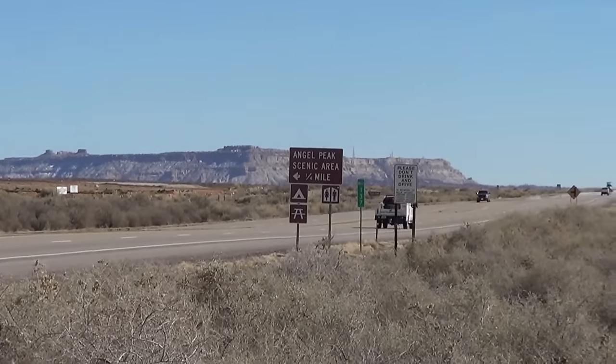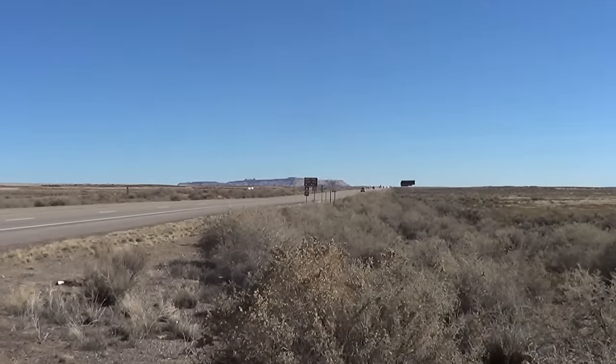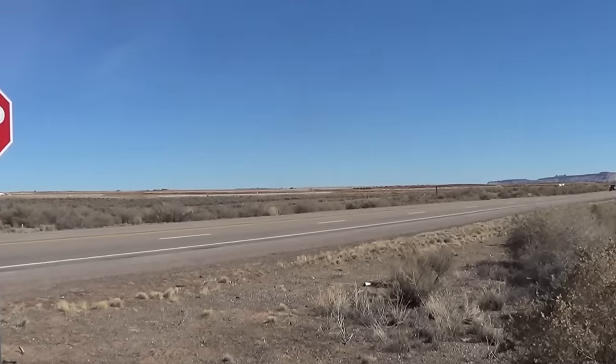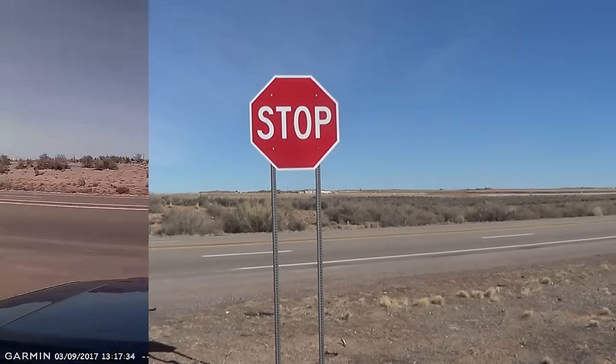The road you want is 7175, so I'm going to go down with the dash cam and give you a view going inside, and we'll also maybe stop at a few of the areas where you might be able to camp. So let's go.